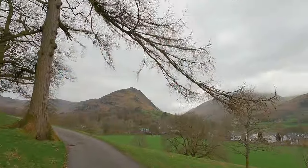It's a little chillier today than it has been. I suspect on the top it might be quite cold. Mighty Helm Crag.